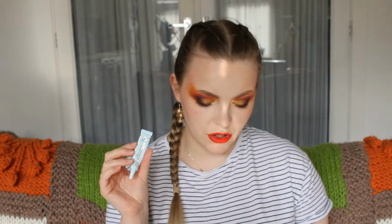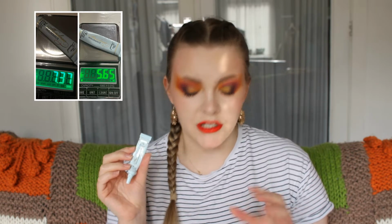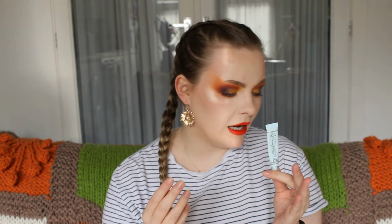I've used this 12 times this month and I've used it 37 times in total. The current weight is 5.65 grams and it started at 6.76. So that's like a gram worth of use, which is pretty good considering how small it is anyway. I think maybe this could be used up before October. But I do have other eye primers that I prefer to choose, and I do have another eye primer in my repick. So maybe, maybe not, we'll see.